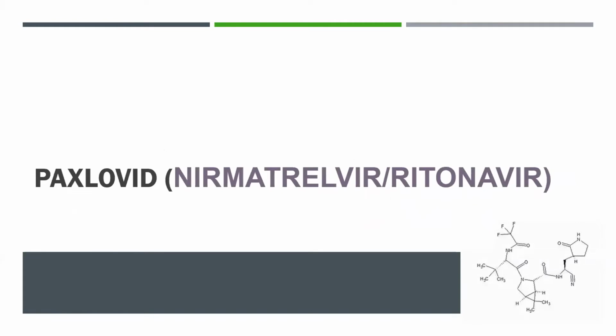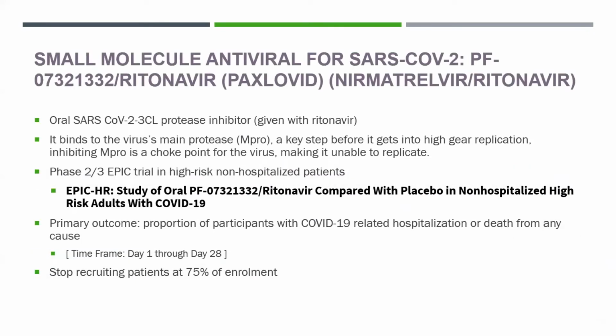Next, I move on to Paxlovid, which is known as nirmatrelvir and ritonavir. It's a Pfizer product. It's attractive because it's also an oral option. It binds to the MPRO, the main protease, which is a key step before high-gear replication. So it's at that point that they bind it to make the virus unable to replicate.